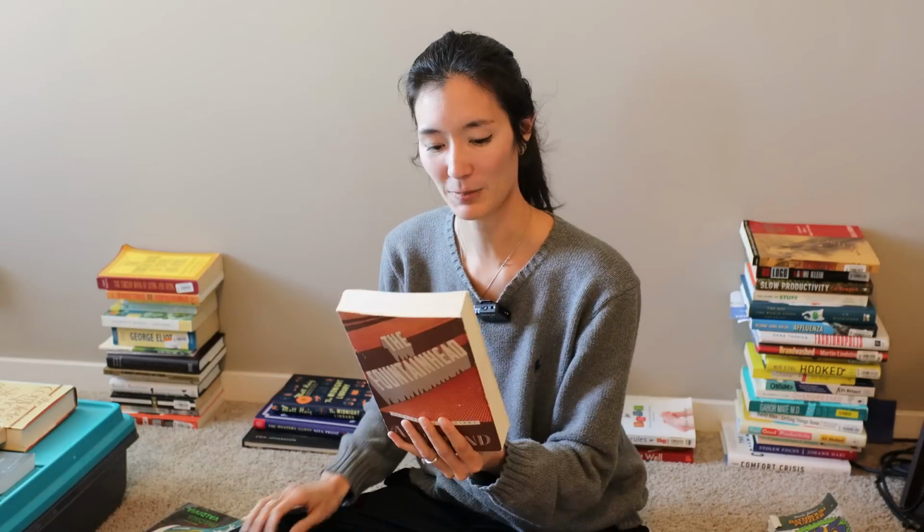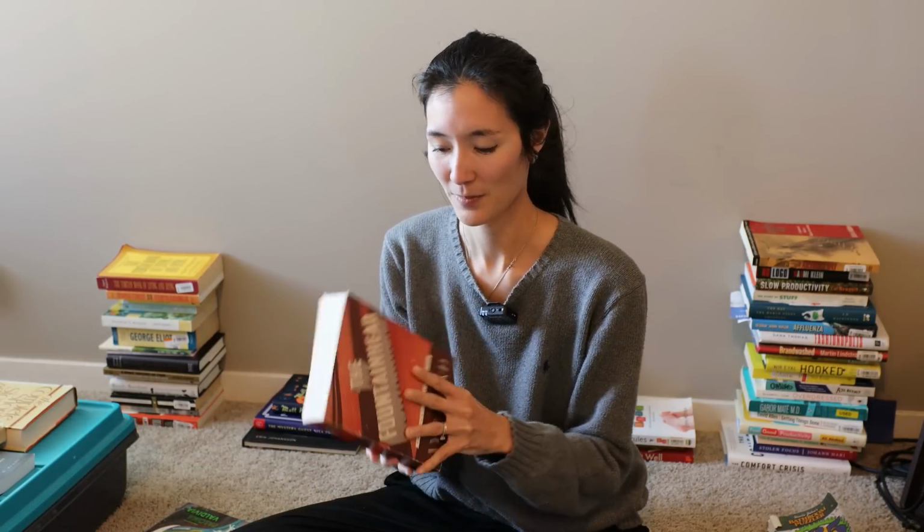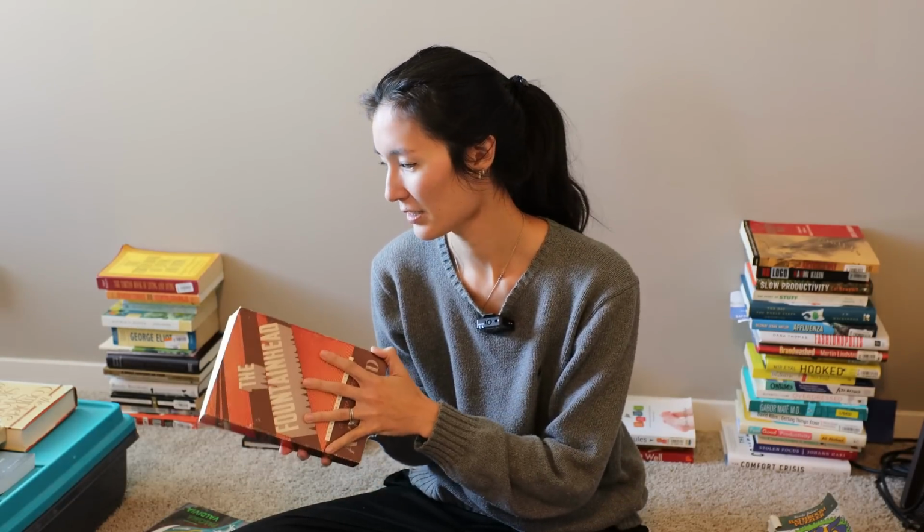The Fountainhead by Ayn Rand. I don't know how to pronounce their name, I'm so sorry. But again, another author I've seen recommended. I think they wrote Atlas Shrugged as well. And that's on my to read list.